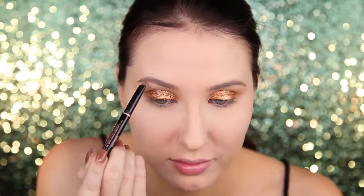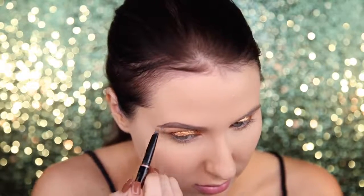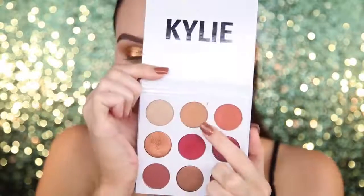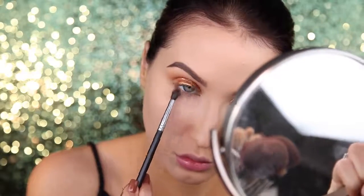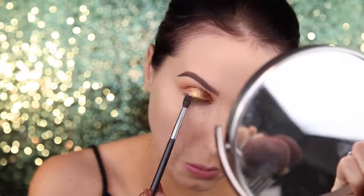Then for the brows, as always, I'm using the Anastasia Brow Definer. I feel like nothing will ever take me away from this. We are in a full committed relationship. I'm using the shade Chocolate and then blending it out with a spoolie. Gonna go back in with that exact same color and begin to put it on my lower lash line. And for this, I am using the M506. This is by Morphe. I use this brush a lot in this tutorial.